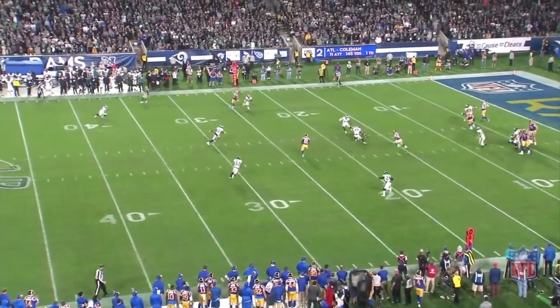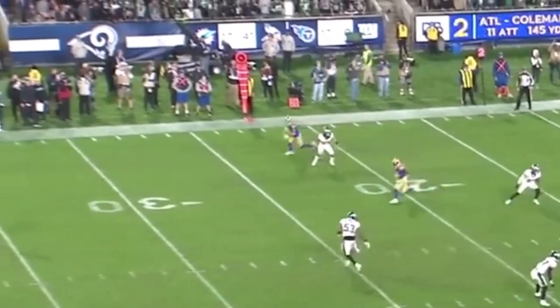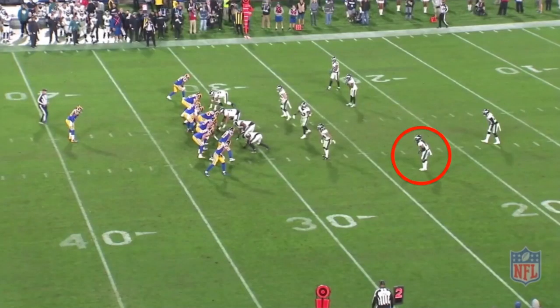Another example of that was here. This one wasn't spoken about because he wasn't asked to make a tackle, but he's able again to just dissect the situation and cover that route underneath just in case the ball came out late. It's a great play. And on play action, Maddox was just as dangerous.